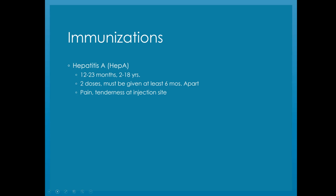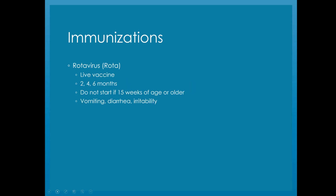Hepatitis A is also given IM. This also can cause a liver disease, but this one typically doesn't become chronic and can last up to 6 months. First dose is given at 12 to 23 months, and then the second dose is given at 2 to 18 years of age, and they must be given at least 6 months apart. Again, you might have pain and tenderness at the injection site.